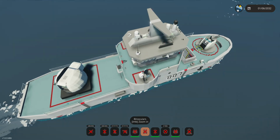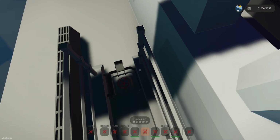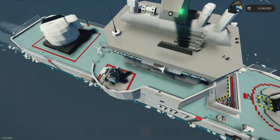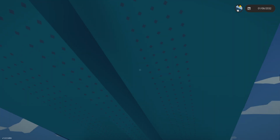Oh yeah, and there's also this little space up here. You can come through the bridge here and then get on the roof, and then you can see radar and sonar there. I'm sorry, there's radar and sonar at the bottom.